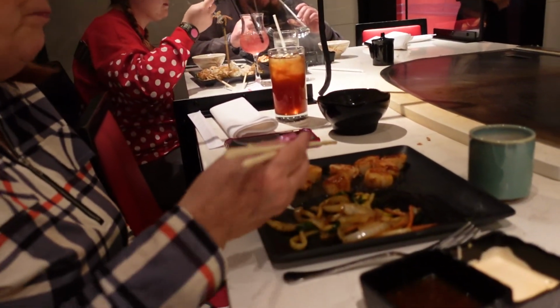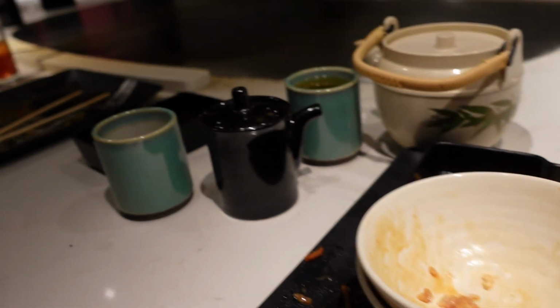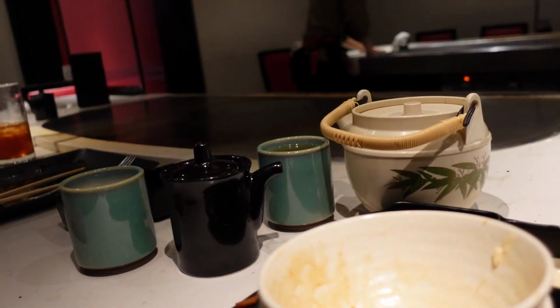Chicken is excellent. How about the scallops? The scallops are delicious. Are they really good? Yes, they're melting your mouth. They're beautiful. Beautiful scallops. Yes. Okay, so the meals were very good. We'll pay for our meals and then we'll head on outside. The food was really, really good. I liked it a lot.